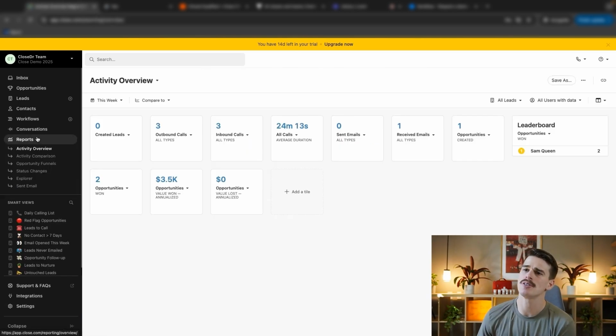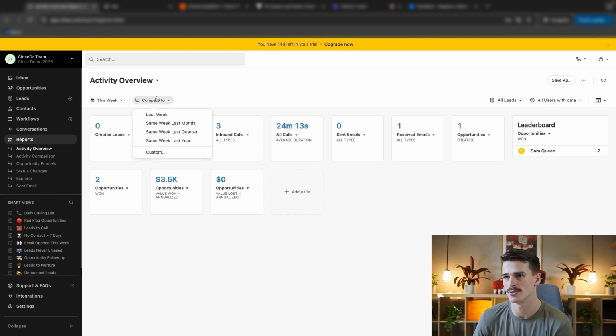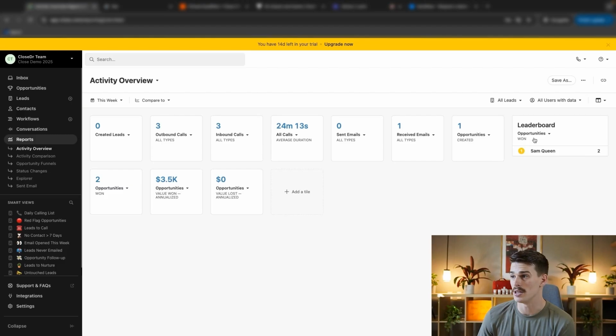And then our reports tab. This is the main reporting tab where you can filter by a date. You can filter and compare to the same date range in the previous year, previous month. You can filter by a specific smart view that you have. If you only want to see numbers and metrics that have to do with a specific smart view of leads, you can. You can filter by a specific user. Leaderboard will stack up all of the members on your team. I like that. You can see across everyone.